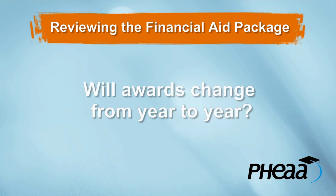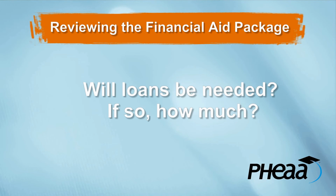Will awards change from year to year? Tuition does increase. So if that tuition does increase, will the additional funds come from the school, or is that something that you as a family need to find the funding for? Will loans be needed? If so, how much, and are they already worked into the financial aid package?